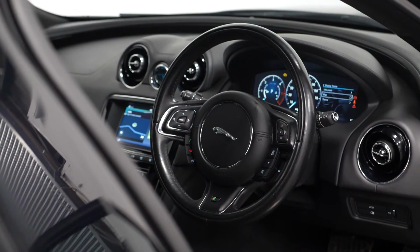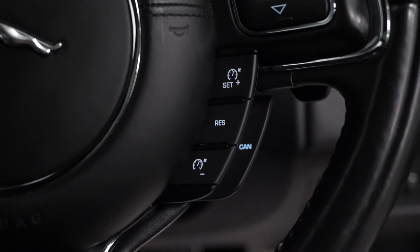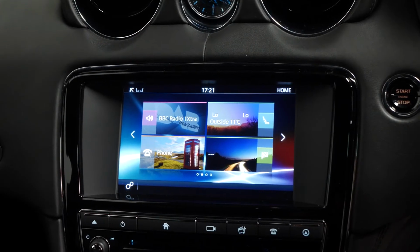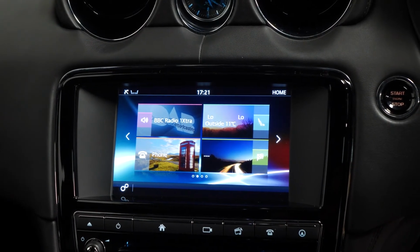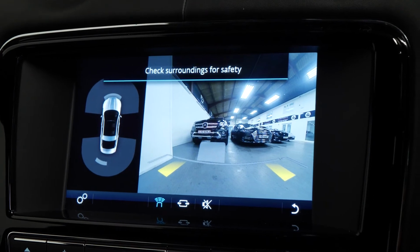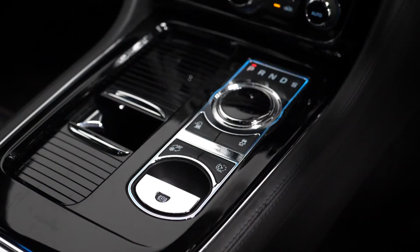A leather-trimmed multi-function steering wheel where you can access cruise control from one side and your heated steering wheel control from the other. You get a digital driver's display, a touchscreen central display unit where you can access DAB radio, satellite television, satellite navigation, and also the reversing camera function, which is an optional feature as well.